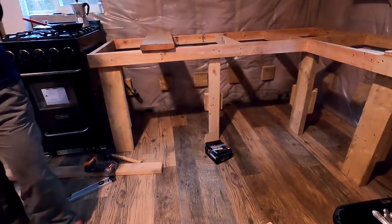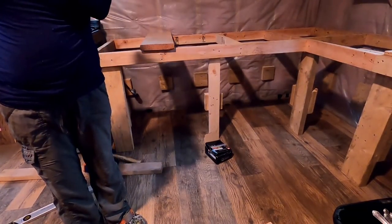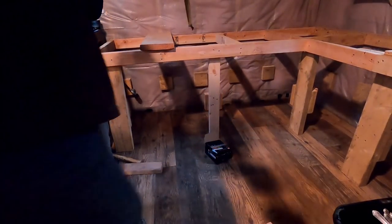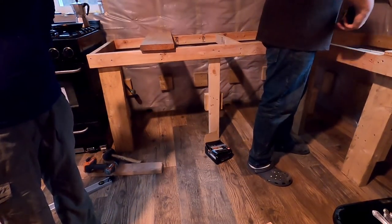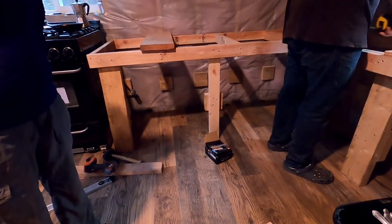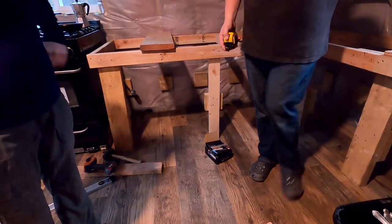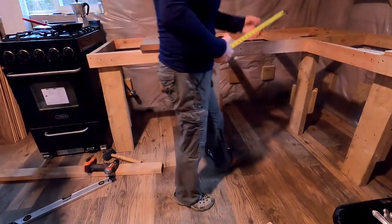This is the 24 and 3 quarters. We need Richard on the aisle. 53 and a half. And that one goes right here on top. That's the one that goes on top. Should we put the other ones in first? Underneath probably? Yeah. Okay. I need to measure down here.